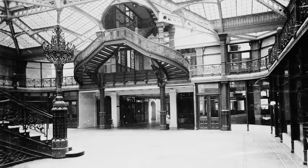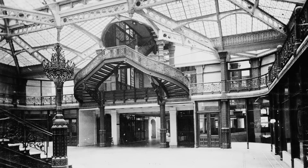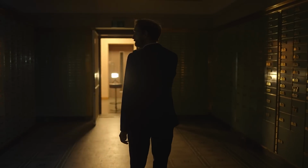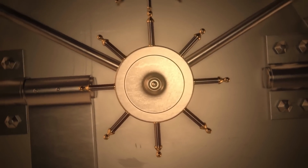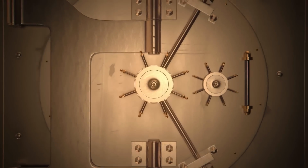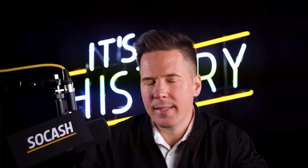Tycoons of this stature require special amenities in order to secure their wealth. With that in mind, the building installed massive vaults in the basement, where hundreds of safety deposit boxes held the contents of some of Chicago's most elite citizens. So, what can we find inside of them now?